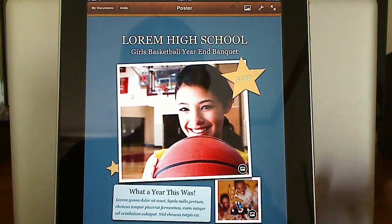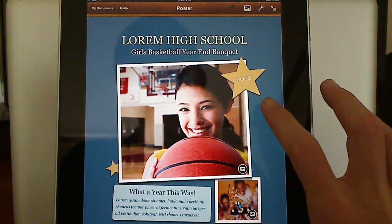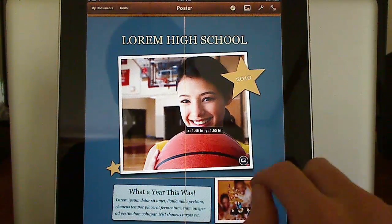We will open up Pages. This is your word processing tool. It's really Apple's answer to Microsoft Office on the Mac, and now they've integrated a version here. This is the demo page I've opened up. This is the template called, I think, Posters. So you can come in here, edit all this text, move it around, adjust the size.